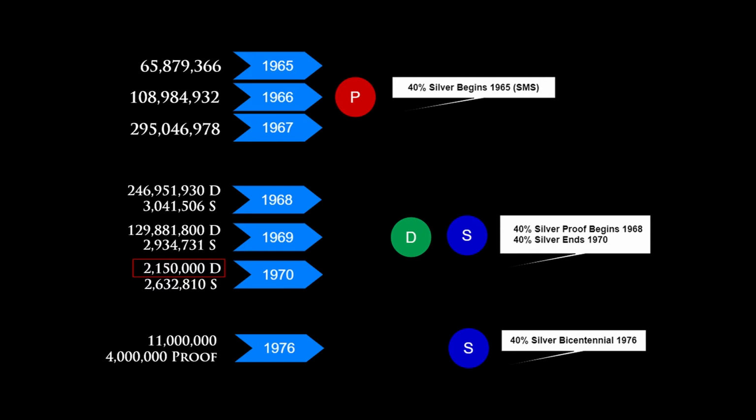And it was like a deadly embrace, both feeding each other: the need for more silver to create more Kennedys, and people hoarding them and not spending them. And so in an attempt to get the price of silver back down and to get them into circulation, they decided to cut the silver content to 40% almost immediately in 1965.